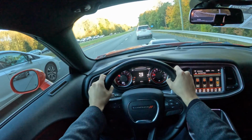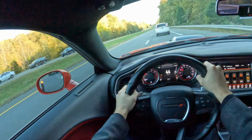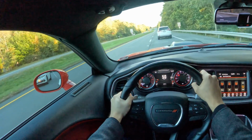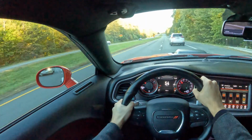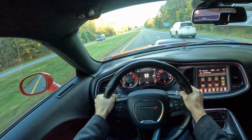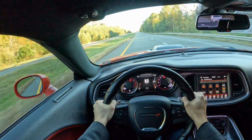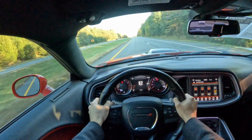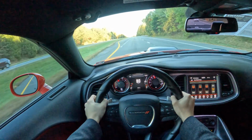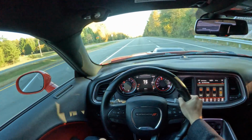The gas mileage is not the best. You're looking at about 12-14 mpg in real life. As you can see, we have slightly under half a tank and our range is like 41 miles. Wow. Good power, excellent power. And this Challenger actually makes you feel every bit of it.